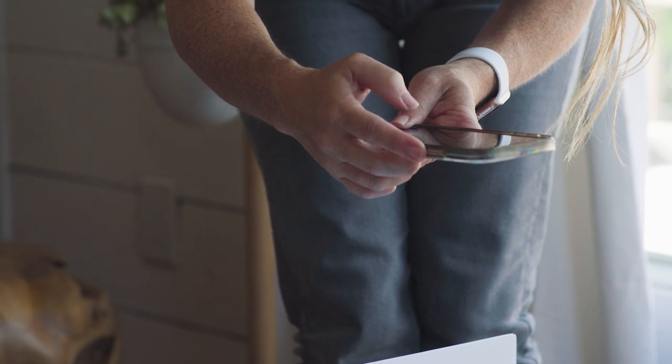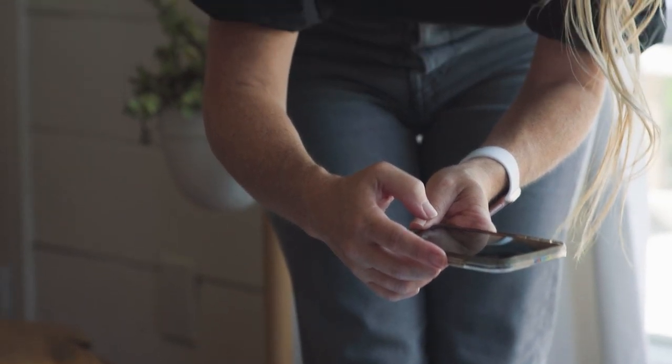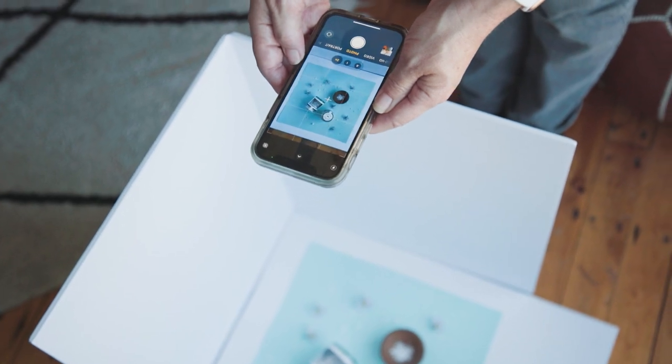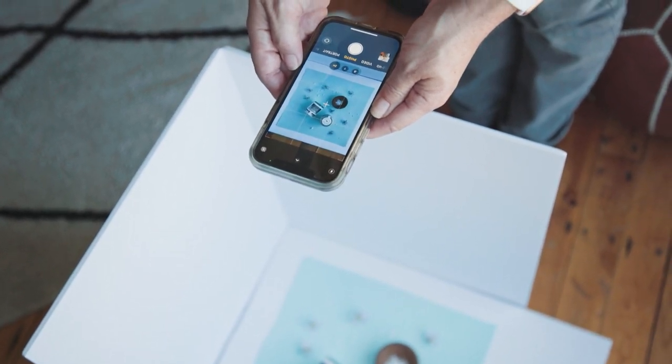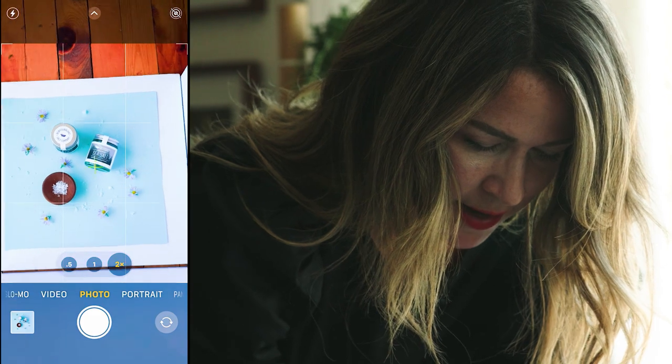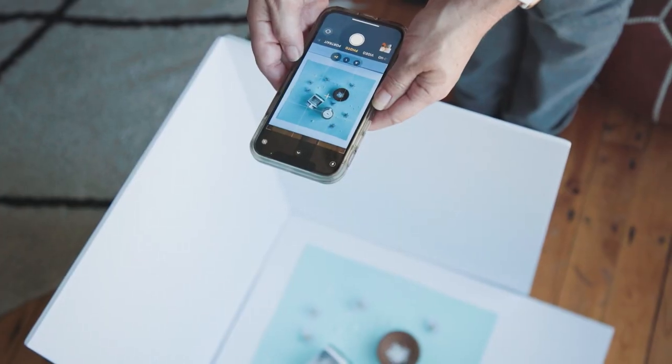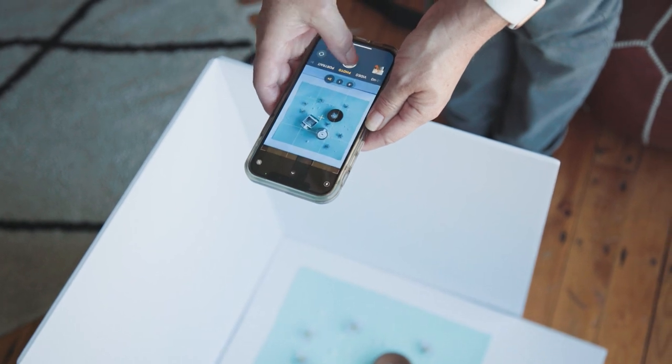What's really key is that I hold my phone as steadily as possible. And so to do that, usually what I do is recommend that you hold your elbows in close to your body and take a breath and breathe it all out. And once you've let out all your breath, you can take the shot. So I'm gonna do that now.